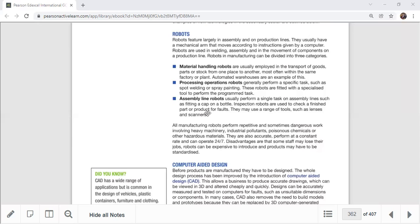We can see this in assembly line robots. The entire assembly line consists of robots. That's the main difference between process operation and assembly line. Process operation robots are fitted into a specific unit. They are working alone, without the cooperation of the other robots.